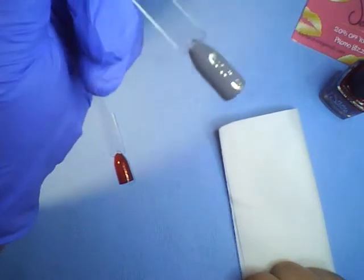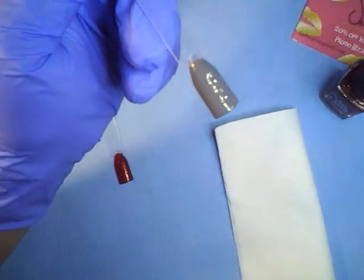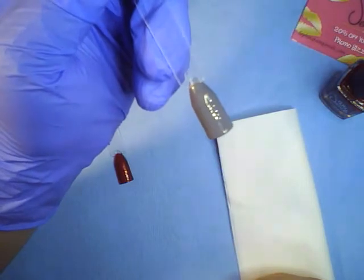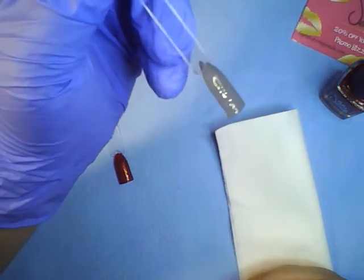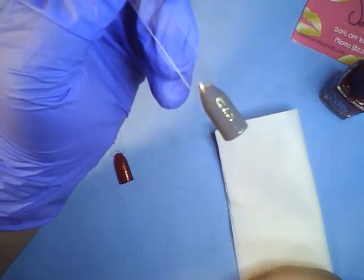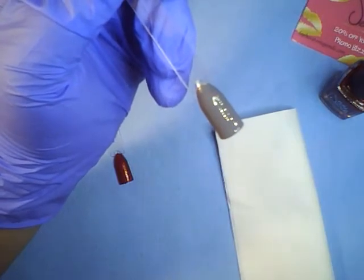If you do nail polish a lot, work quickly, get the polish on there. If you make a mess, if you get it on the cuticle, you can clean it up after. Just make sure you get the polish on there. Don't take too much time, because it does start to dry fairly fast, and if you wait a little bit too long, you're going to have streaking.